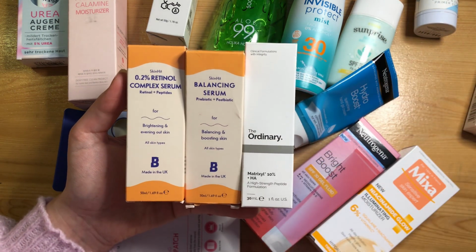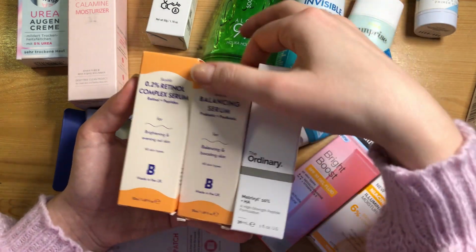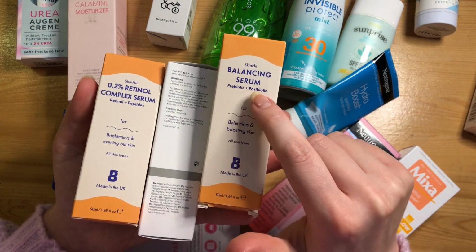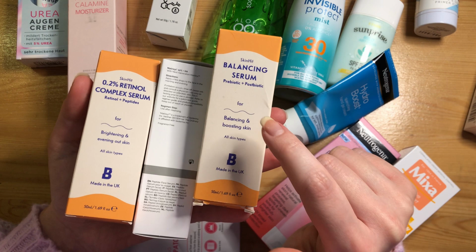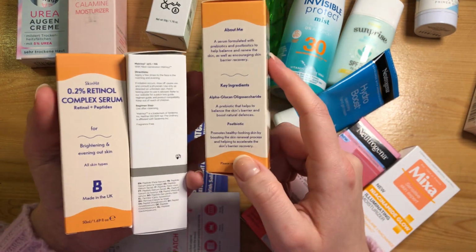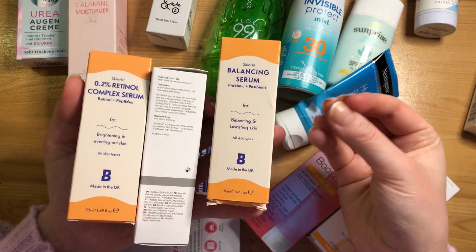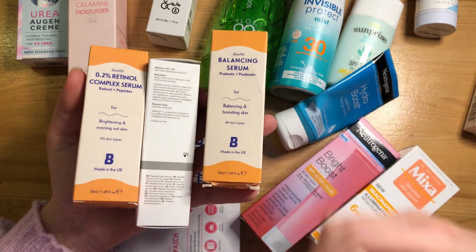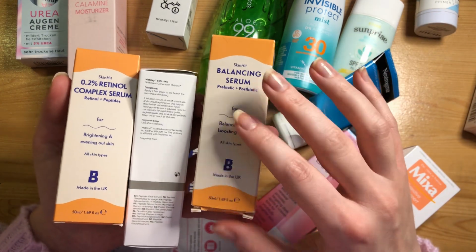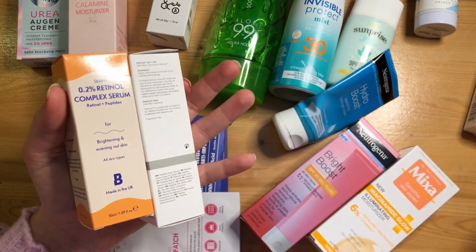I think my favorite was this Beauty Bay one, the prebiotic and postbiotic balancing and boosting skin serum. This one was very nice. It really helped to recover the skin barrier and work on adding some hydration and calming the skin, and it was really nice. This one I would repurchase as a first option. Like, this one is the best.